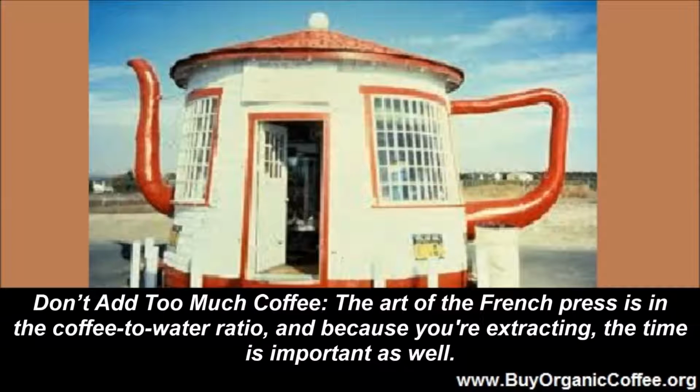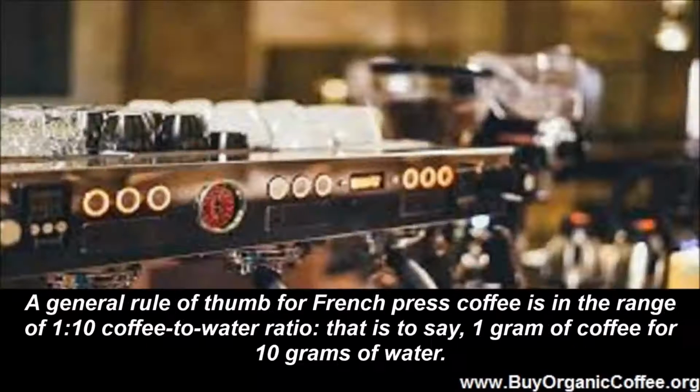Don't add too much coffee. The art of the French press is in the coffee to water ratio, and because you're extracting, the time is important as well. A general rule of thumb for French press coffee is in the range of 1 to 10 coffee to water ratio. That is to say, 1 gram of coffee for 10 grams of water.